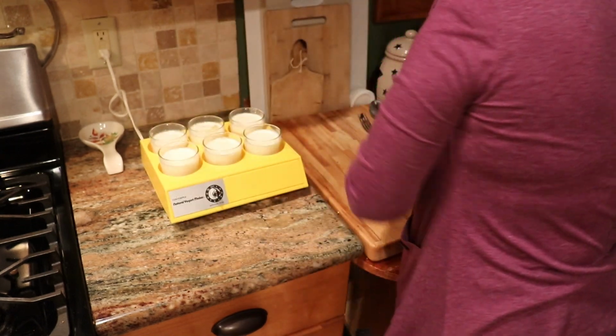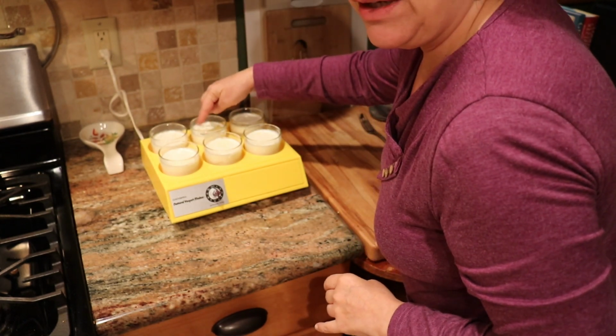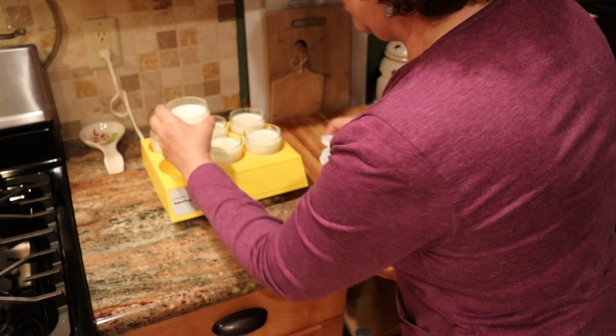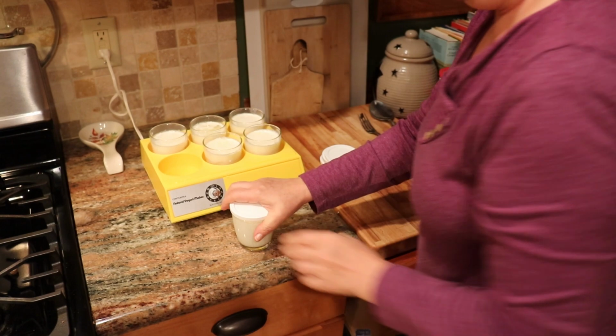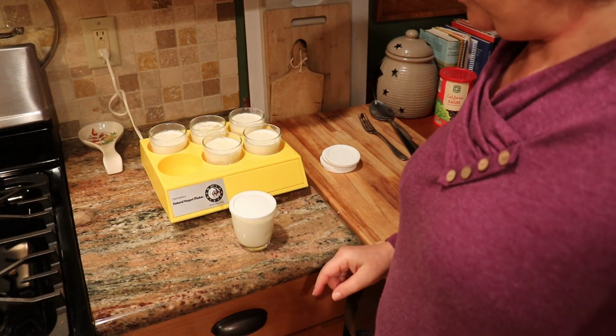Okay, so there's a little bit of separation here on the top where the vanilla is. That's okay. That's the way it is. So here is one yogurt. I have to mark them somehow so that Scott knows which one's vanilla.